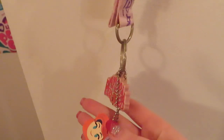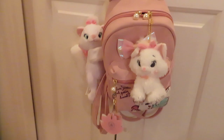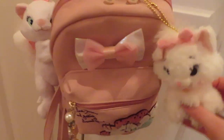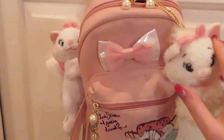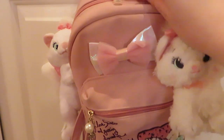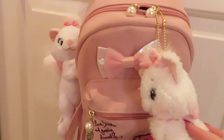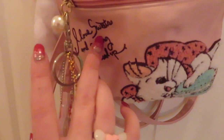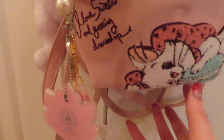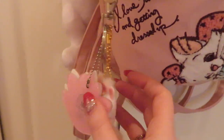Some of these you might recognize from my Disney haul video. This bag here is my very favorite bag. It's so kawaii. So this is a Marie bag from Tokyo Disney. I love the zipper pulls, they have these faux pearls. She is also from Tokyo Disney, and I got her separately but from the same seller. And she's like, I love sweets and getting dressed up. And I love that it's fuzzy, and she's holding a macaron.